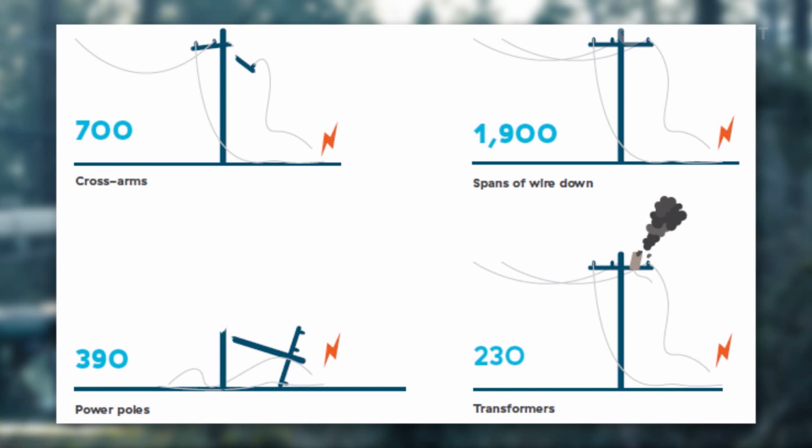And it wasn't just an easy job. No. It was very difficult conditions for the crews to go in and access. Some of them had to climb the poles to do the work. Some of them had to use ATVs to get in there. It was very challenging work for them. A lot of different types of infrastructure was lost in this. Yes, we had a wide variety: poles down, poles broken.